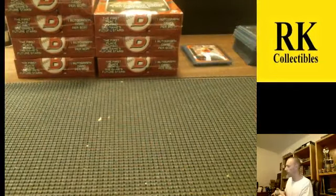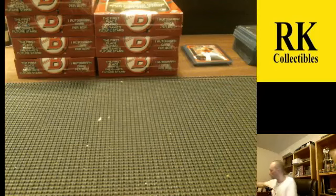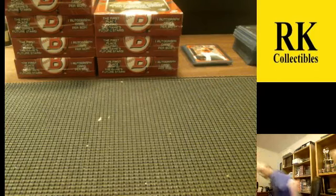And that's hobby box number 3 of the second hobby case. I'm going to go ahead and hit that Alex Reyes super crack. There we are. RK is going to take over for you guys for a little bit. I'm going to take a break and go eat, because I want to eat later, and then I'll take over again, because I am hungry.